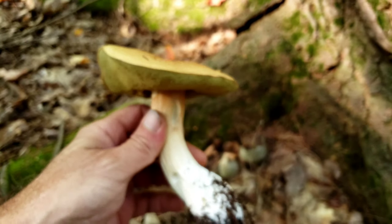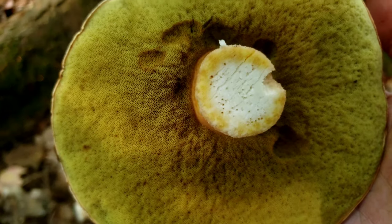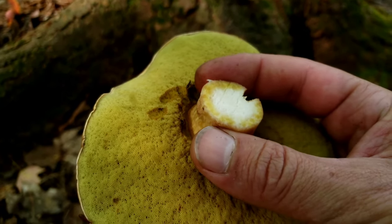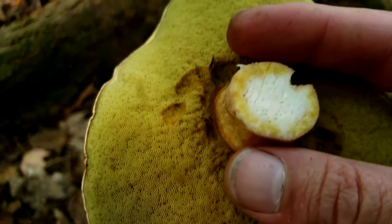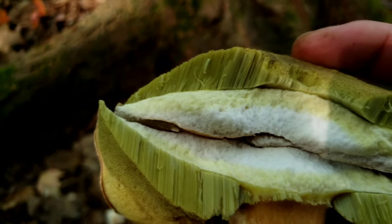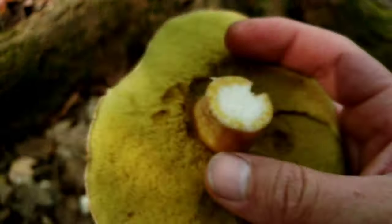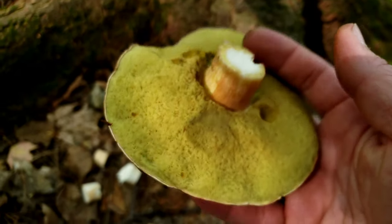Gonna be some bugs in it though. I can feel it. Yeah, see? Bugs. You can tell by squeezing the stem, because it should be dense. And if it's not firm and dense, then there's gonna be bugs in it. That's all right. See? Not too much in the cap. Definitely eat it. Not gonna consume it. Is there enough out here?